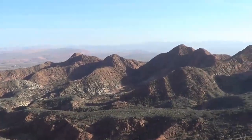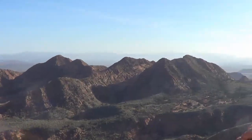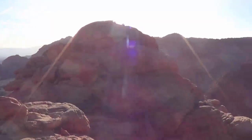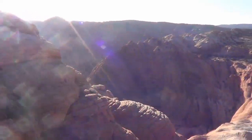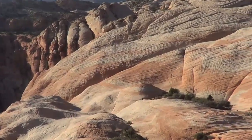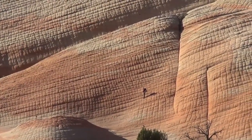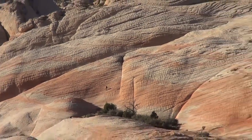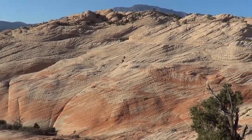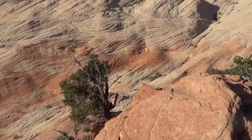And we'll look off to the south. Behind these rocks will be the city of St. George. Sun setting in that direction. Let's zoom around here a bit, give you a look at the wild patterns down here. Wow, that's cool. There's some people down there. Another idea of the scale of the place. Look at that guy. He's just tiny on this immense slope of sandstone. So you know when the sun sets, that's going to really shine up. Quite a nice little hike. I'd say about a mile and a half or so through the nice little forest there.